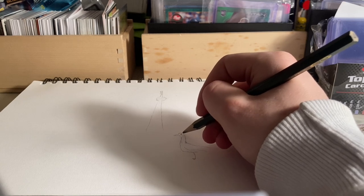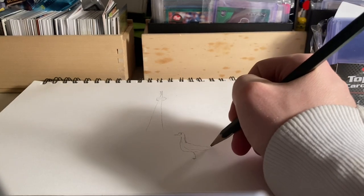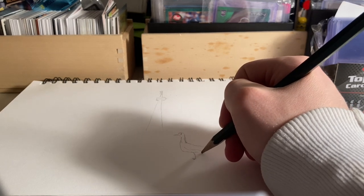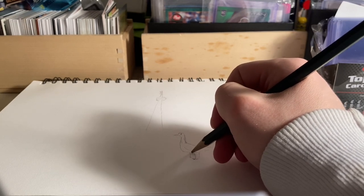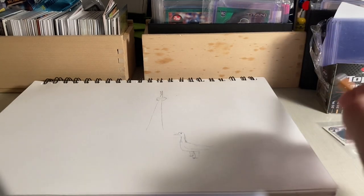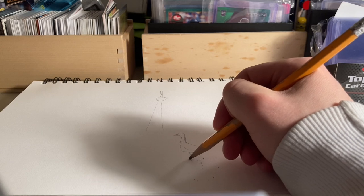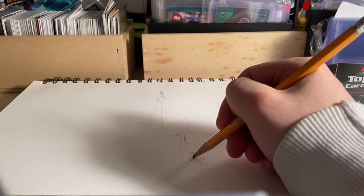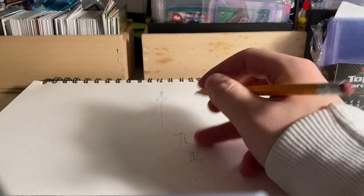Not sure how great of a goose this is, but, you know, it's standing there, and then, yeah. It sure is a goose. Gives little tail feathers there. And it's got its legs. Whoa, oopsie there. Let's redo the legs there. Okay. Those look like person legs. Oh well, it's white. Okay, so there's a goose.